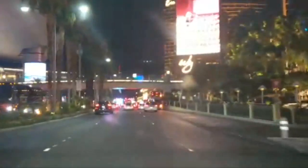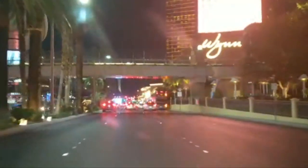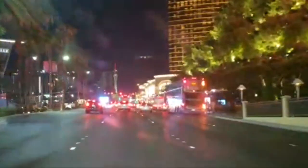The Wynn, ironically, is I would say one of the most beautiful hotels. The inside, I love the red decor. Now their buffet is absolutely beautiful, just the floral arrangements, and very reasonably priced, same as Bellagio. And then we have Fashion Show Mall. There's a Benihana.